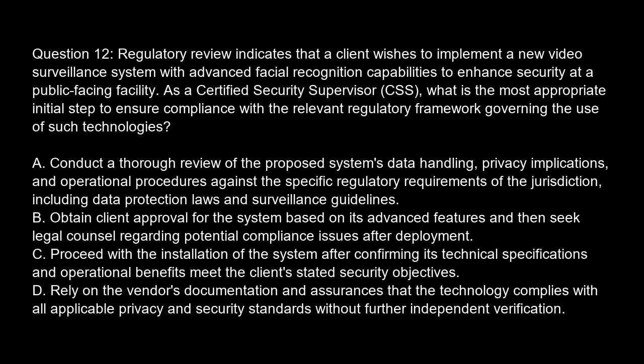Question 12. Regulatory review indicates that a client wishes to implement a new video surveillance system with advanced facial recognition capabilities to enhance security at a public-facing facility. As a certified security supervisor, CSS, what is the most appropriate initial step to ensure compliance with the relevant regulatory framework governing the use of such technologies?